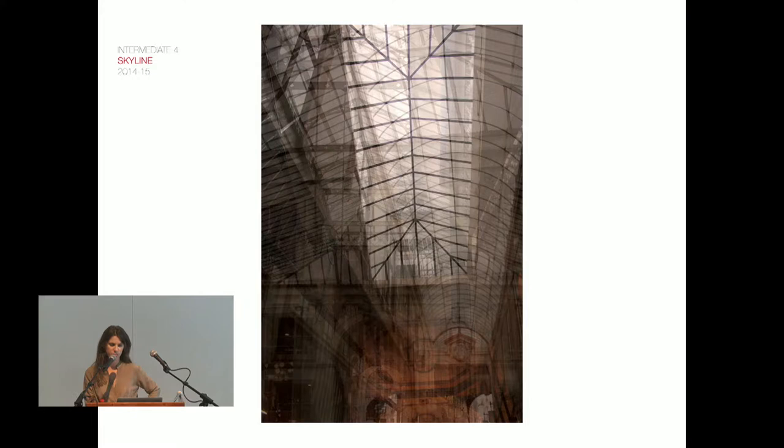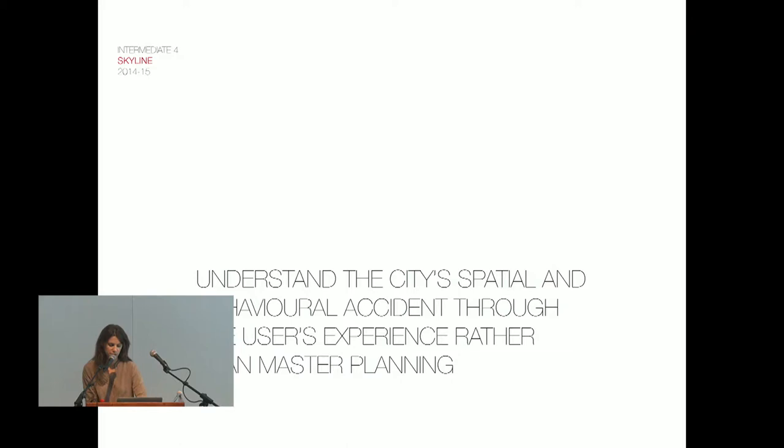We will think of architecture as a transient discipline, not reduced to the frozen instant of a published image. The unit will argue that urban situations can be approached through a series of arbitrary linearities that students will search for and investigate. We will understand the city's spatial and behavioral accident through the user's experience rather than master planning.